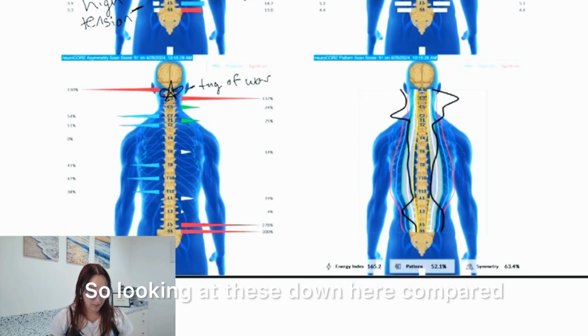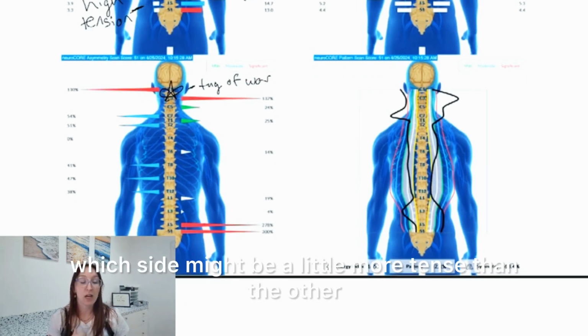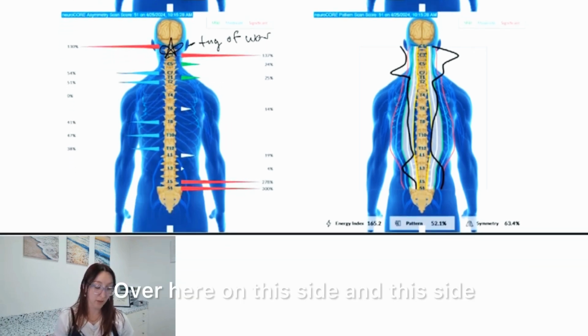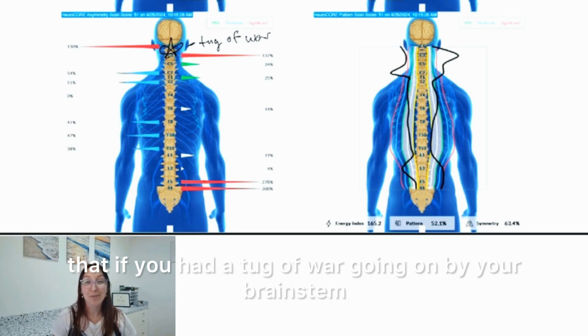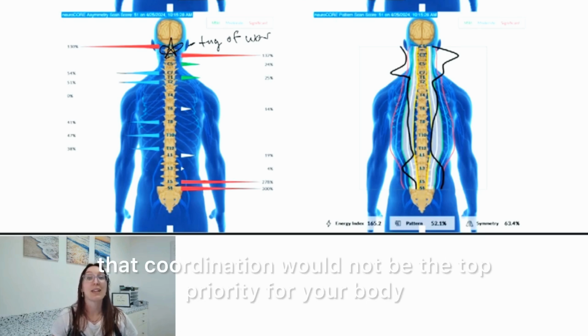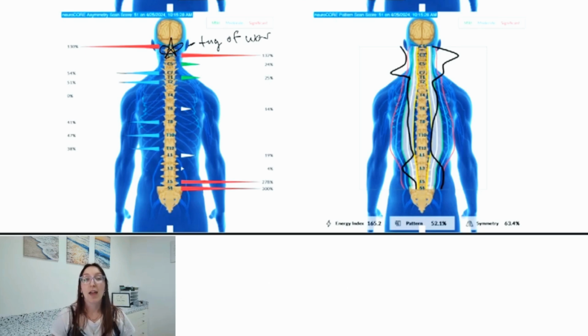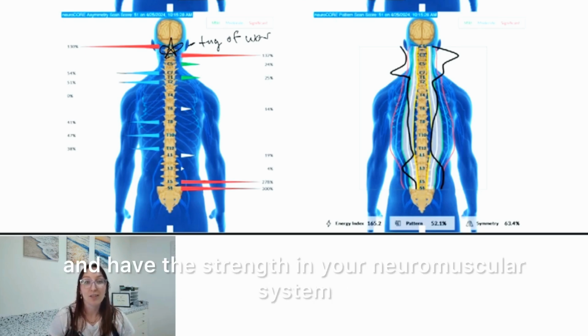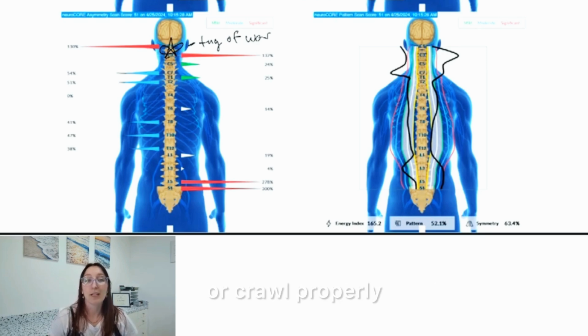Looking at these down here compared, this is showing me which side might be a little more tense than the other. Over here on this side and this side, we have long red spikes. That's kind of acting like a tug of war. And you can imagine that if you had a tug of war going on by your brainstem, coordination would not be the top priority for your body. It's hard to develop new skills and have the strength in your neuromuscular system and your neurospinal system to sit up by yourself or crawl properly or even walk, just like Reese.